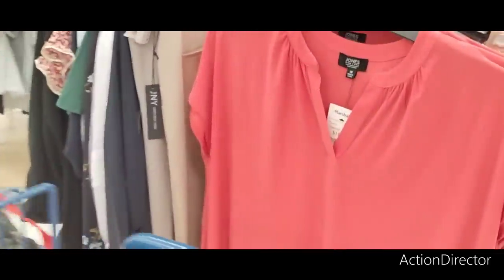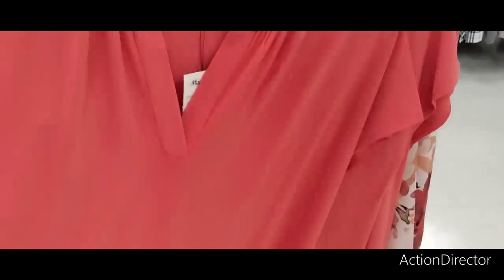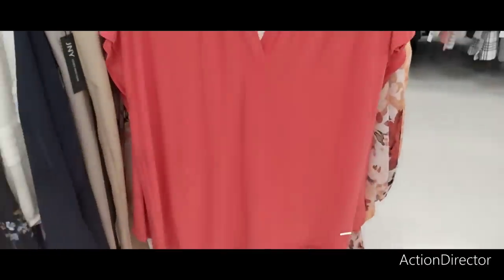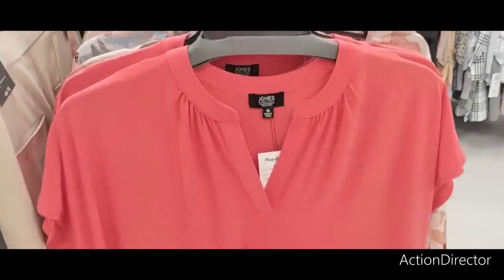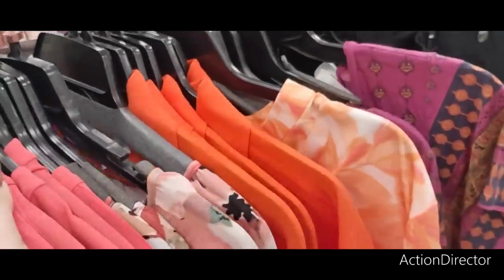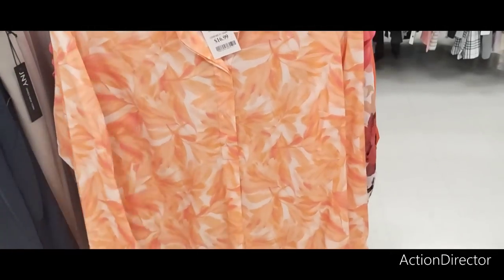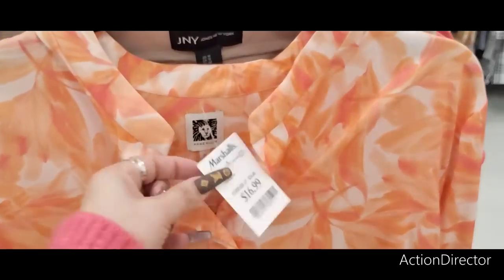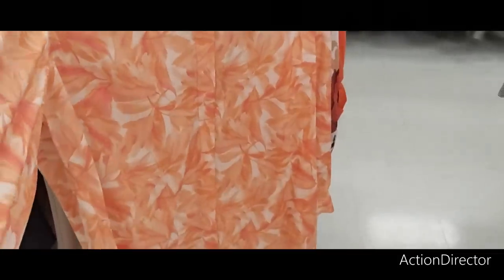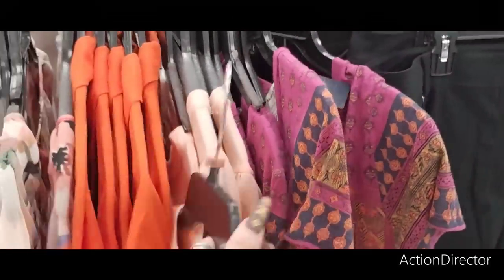Alright, so this is very similar to what we're looking at, except it is in plus size. And this is Jones New York. This is a 1X and it goes to 3X. Very, very cute. V-neck. This will look perfect. You could even wear it with this. It's a little long. You could probably wear this with tights or as a beach cover up. This is a size 2X, $16.99. You can roll up the sleeves and wear this as a beach cover up.